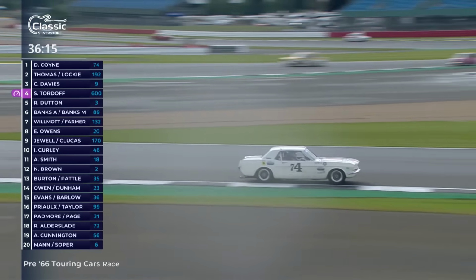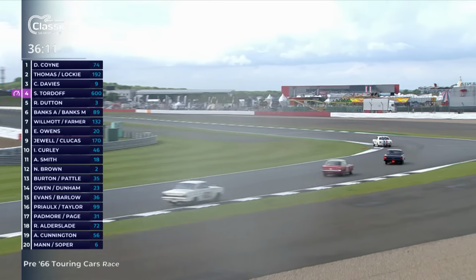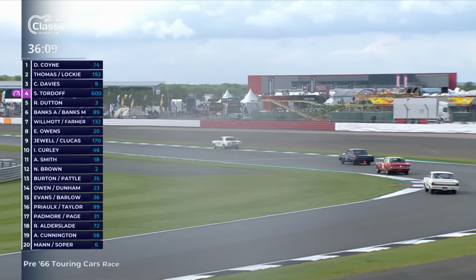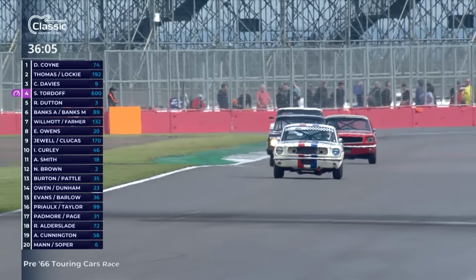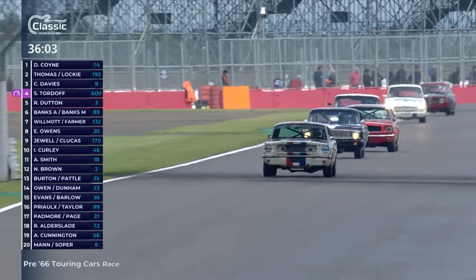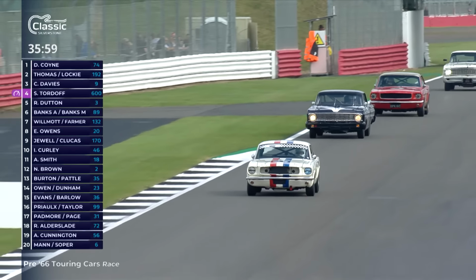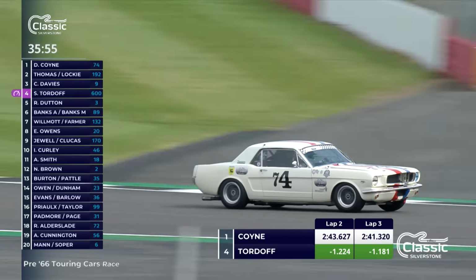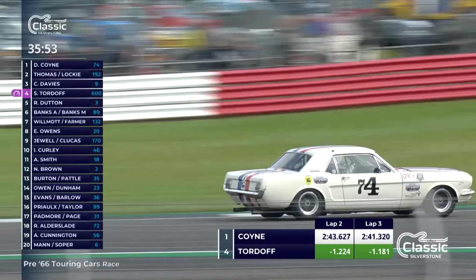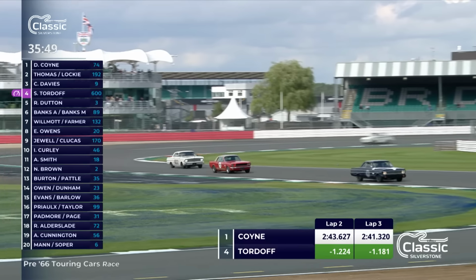Ooh, another slide from Davis, but I think he held it. Yep, still in 3rd. Craig Davis loves sliding his cars, whatever he's driving. He's got all sorts of powerful cars that he races, and very often he's the most sideways of the group. And they're coming down the Wellington Straight now, and just a little bit of a gap now for Dave Coyne over Julian Thomas in the Falcon as they turn into the left-hander at Brooklands. And then behind Thomas is Davis. Behind Davis is Sam Tordoff.